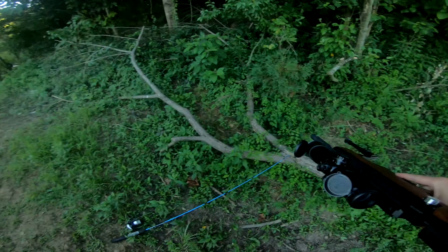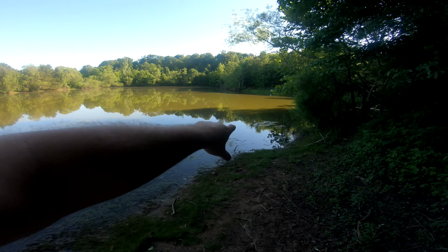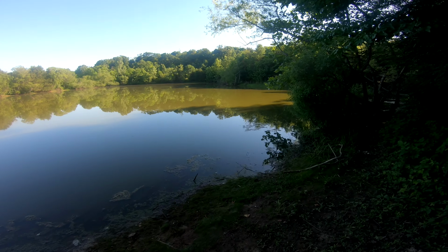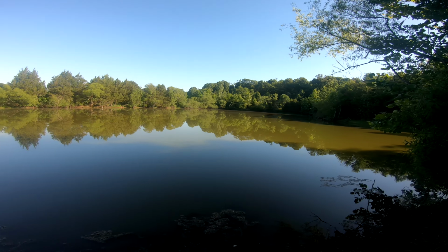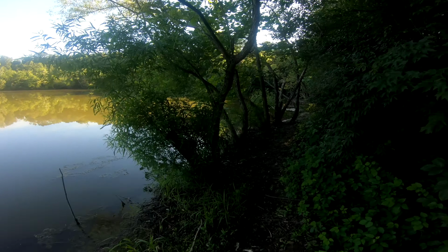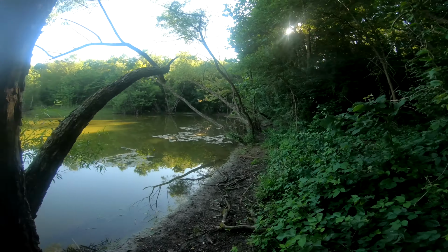Anyway, I'm gonna set the gun down for a second. I'm gonna go look at this first turtle. Okay, there's bubbles coming up like crazy right here. This sucker's mad at me. He's coming for me. There's one right there. Fuck. Set your gun down. You see turtles. This lake is chock full of turtles. It's crazy.